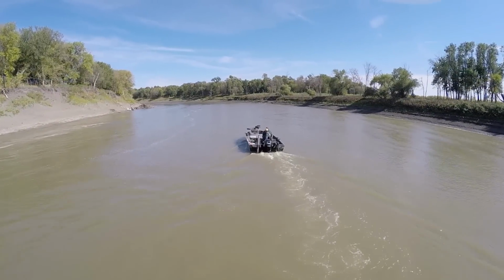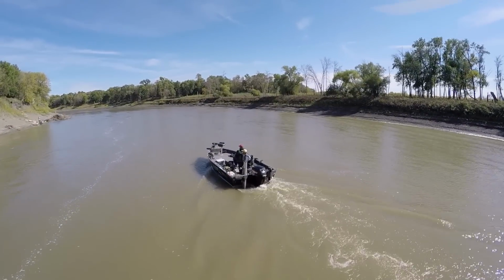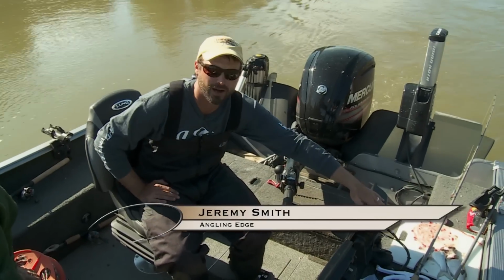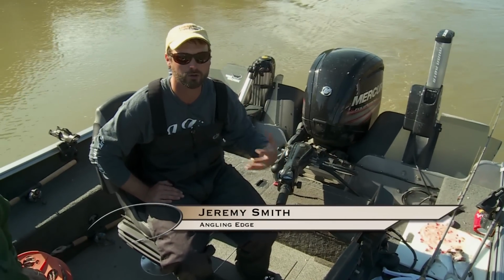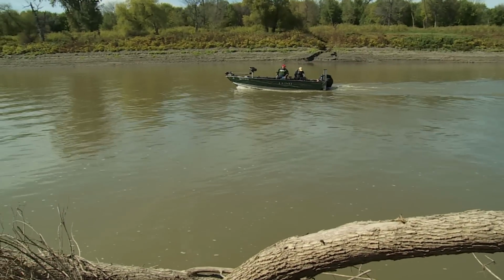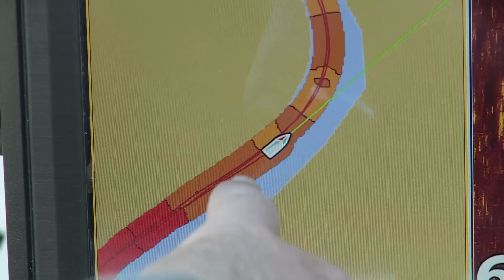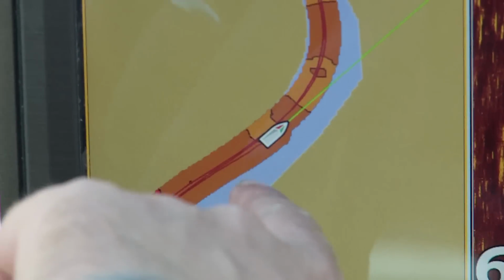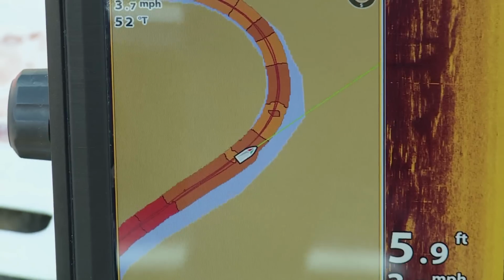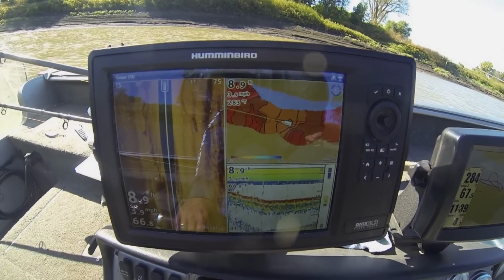There's some amazing technology available today especially for river fishing. The section of river we're on right now isn't charted, but my Humminbird Onyx has a tool in it called Auto Chart Live, and it allows me to drive up and down the river and record the contour data onto a map. So you can see here as I'm driving, it's just recording data and it's laying down a map. The more times I drive over these particular spots, I'm going to collect more and more data and the map will become more and more refined.